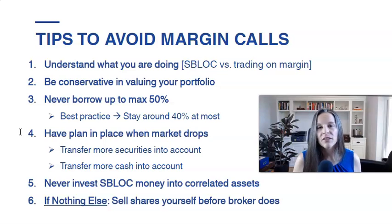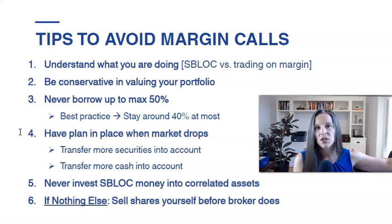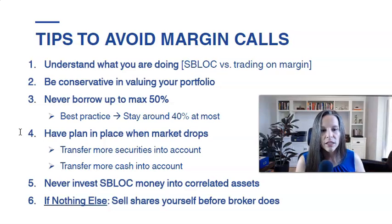So I never have 100% of my securities or cash. I don't hold a lot of cash, but I never have 100% of my liquid assets in the portfolio where I'm doing my SBLOC. So I've got multiple brokerage accounts and I've got one account where it's my SBLOC account. So if I started to see the market drop, I could transfer a bunch of securities into that SBLOC account. And I could bolster up my collateral so I'm less likely to have a margin call when the market drops.